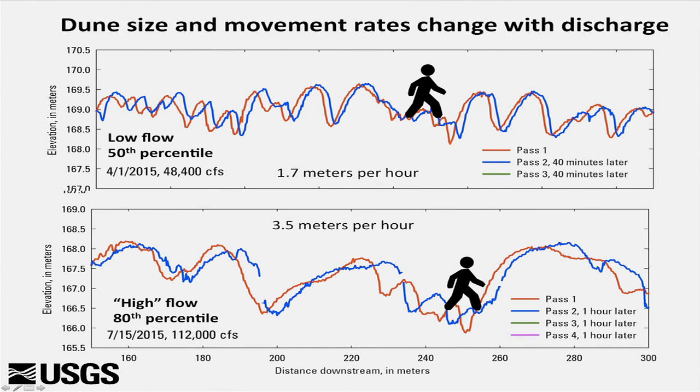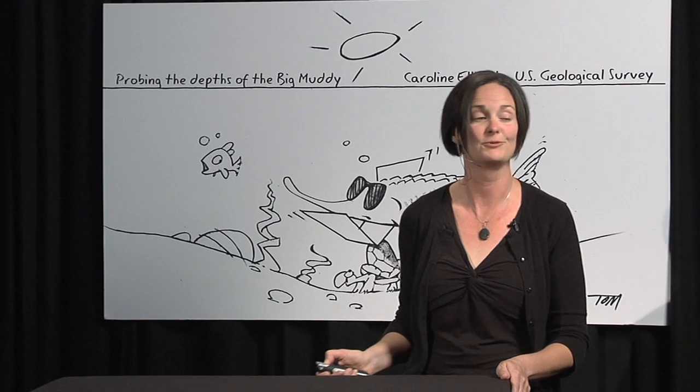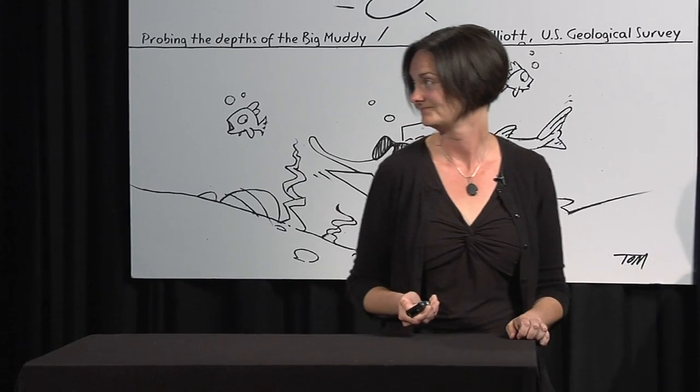We've got dunes moving at about 1.7 meters per hour at the lowest flow and about 3.5 meters per hour at that high flow. That's a fast moving dune. That dune is really moving quickly.